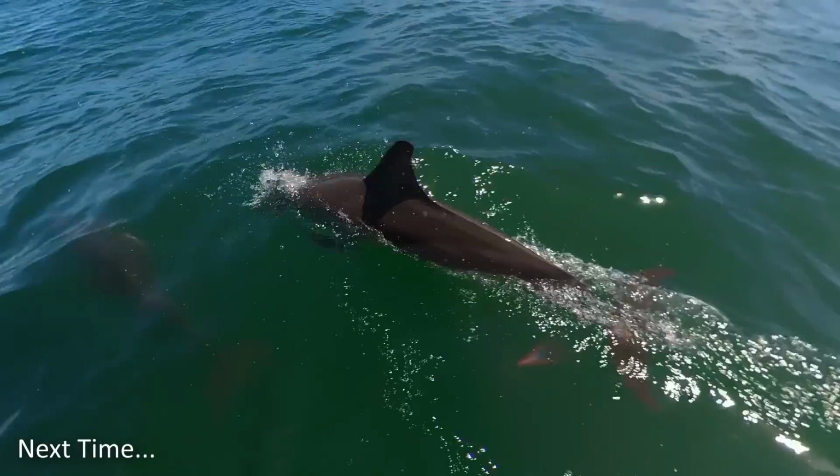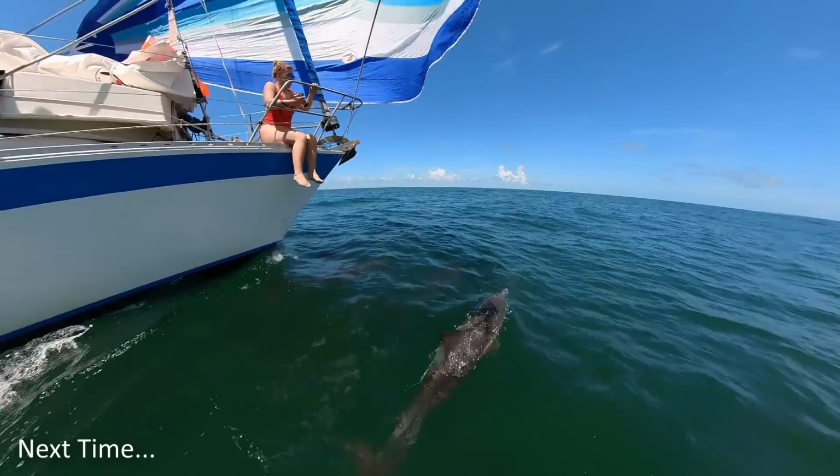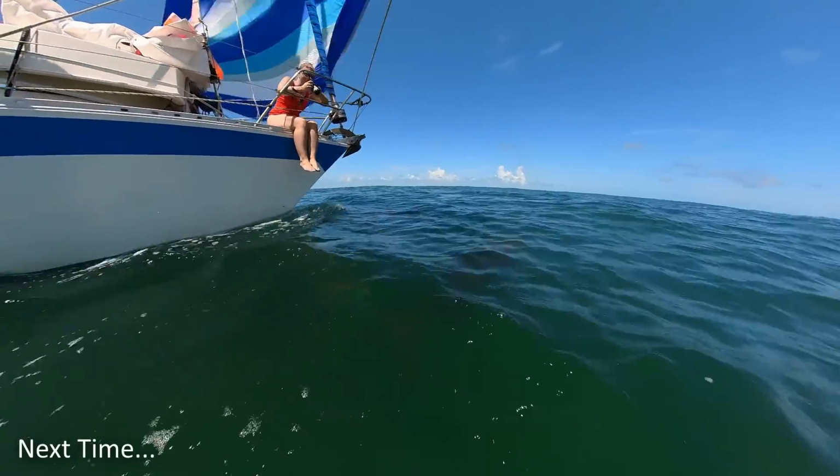Next time, we continue on through the doldrums to make landfall on mainland South America.